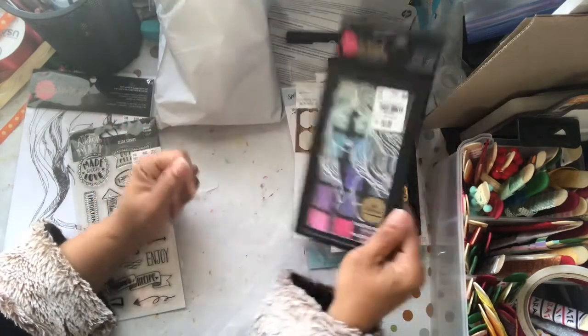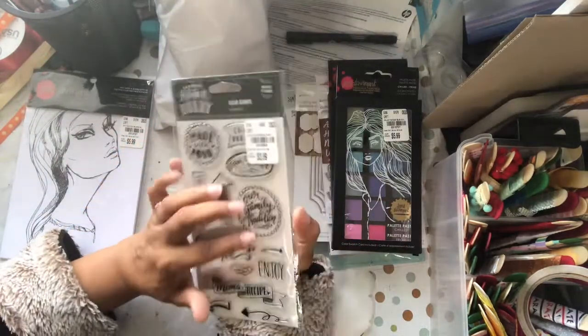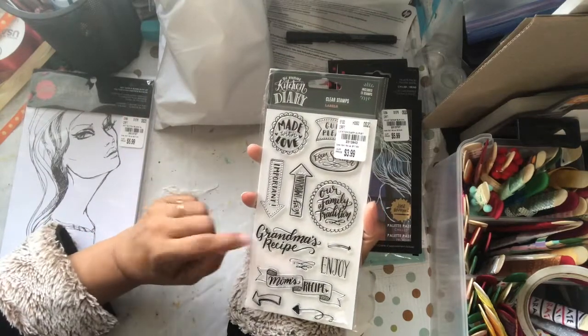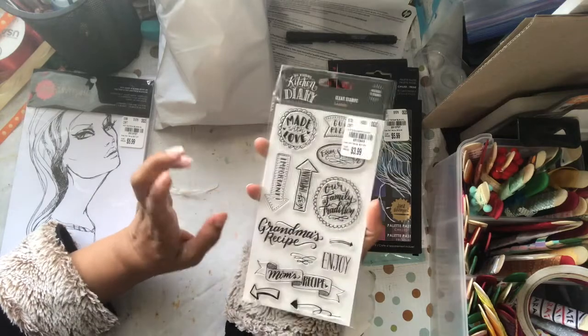So I got this stamp set, which I thought was really cute to go along with a recipe book. So Grandma's Recipe, very important, our family tradition, or a scrapbook page as well, a Mom's Recipe.